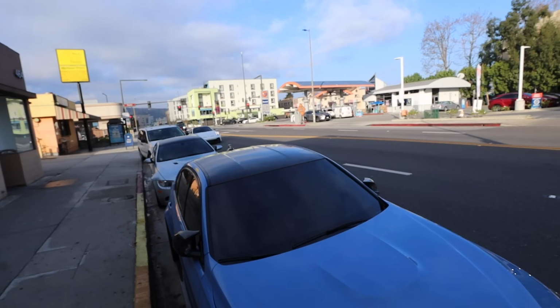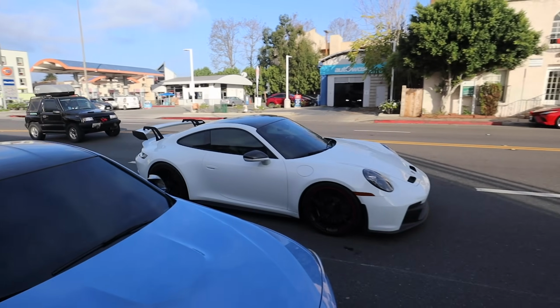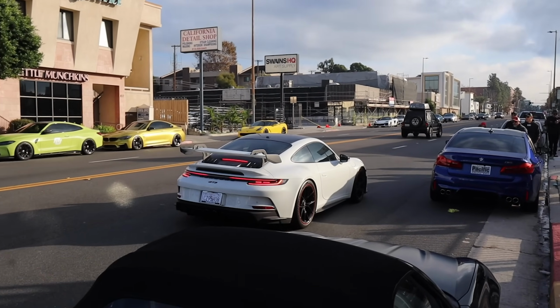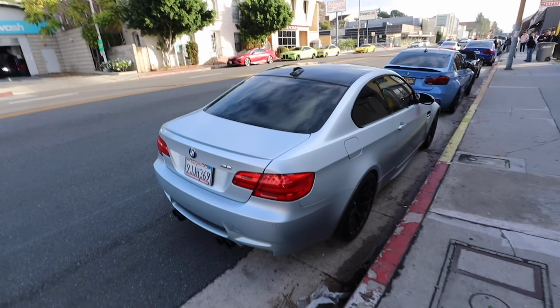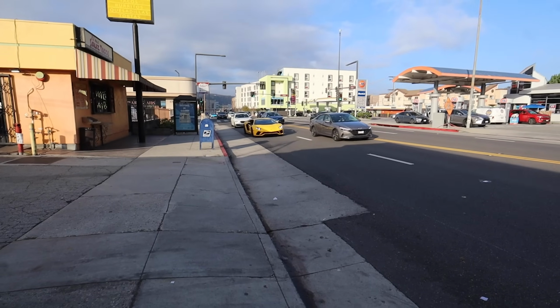Got a nice 992 GT3 pulling in, white. Beautiful car. Wow, that's incredible. You can see across the street, we got a few M's. Right here is a Frozen Silverstone E92 M3, which is really nice as well. It's got the competition wheels, carbon roof. It's like an Aventador S.